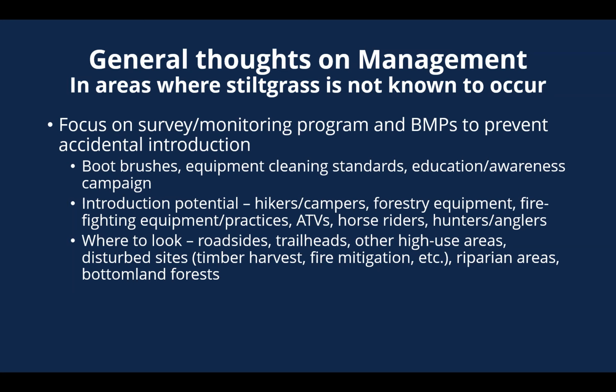So things like putting boot brush stations at trailheads, establishing equipment cleaning standards, particularly for equipment off-site, building an education awareness campaign so there's more eyes on the ground looking for it, and then understanding what your potential for introducing it to your environment.